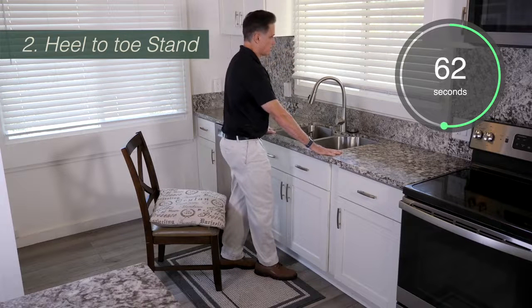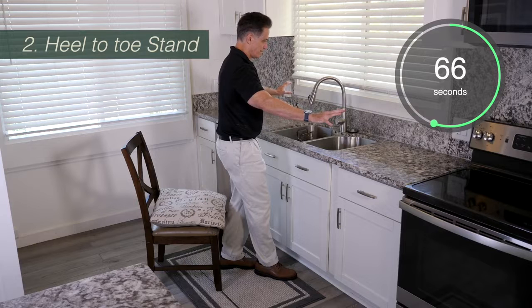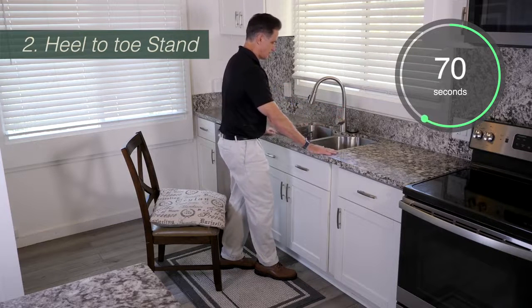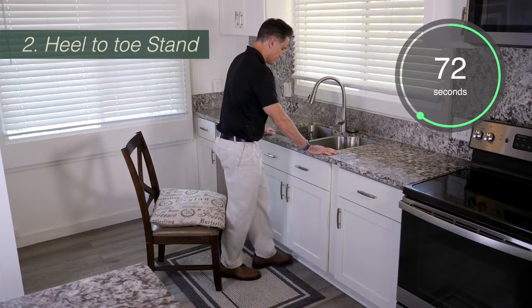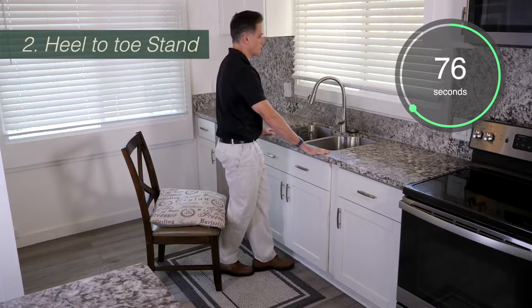Some people are going to need to have a 5 or 6 inch gap when they first start doing this. But what you want to do is to try to have your feet close enough together so that it takes about 20 seconds before you lose your balance.